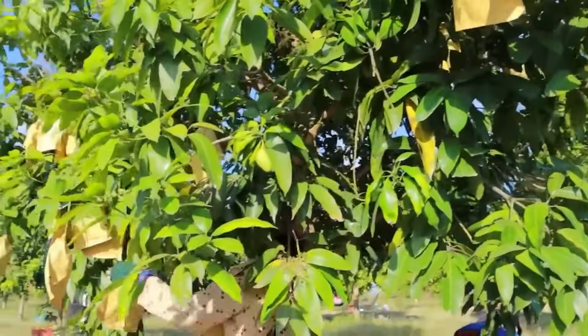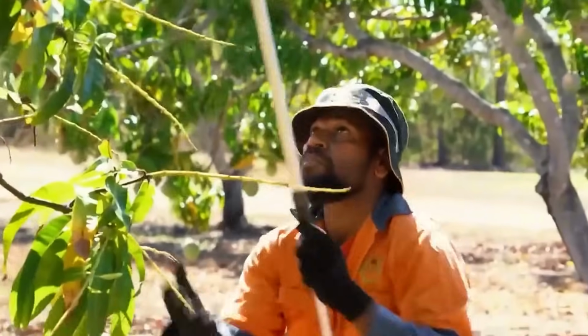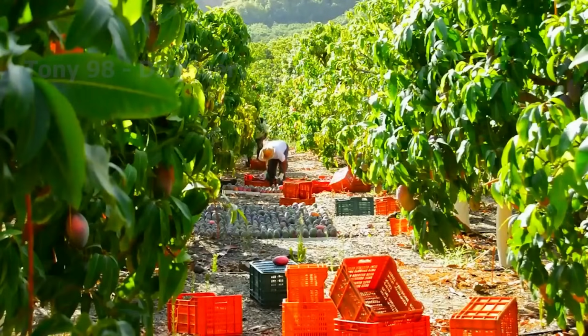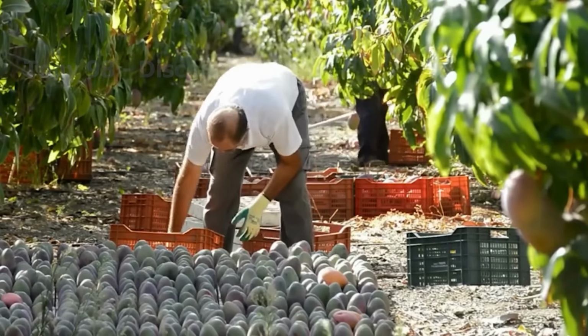Did you know that improper post-harvest handling can ruin agricultural products? And they can even cause enough losses for the entire season. This is a common problem for mango farmers, as mangoes are highly perishable.